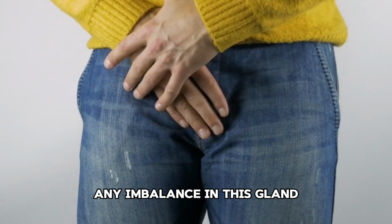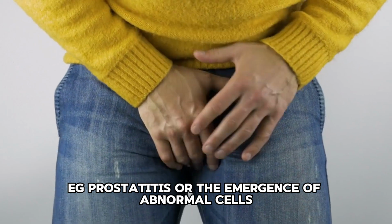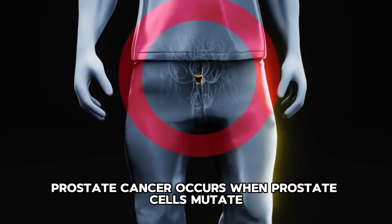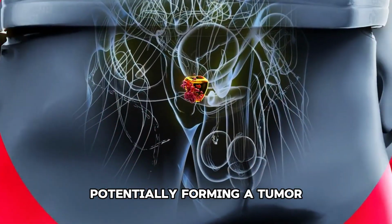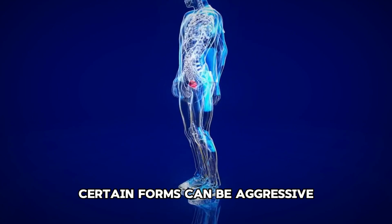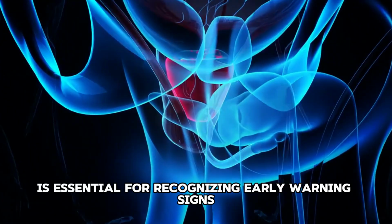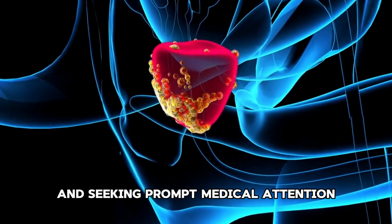Any imbalance in this gland, whether due to inflammation, e.g., prostatitis, or the emergence of abnormal cells, can lead to serious health issues. Prostate cancer occurs when prostate cells mutate and multiply uncontrollably, potentially forming a tumor. While it is often a slow-growing condition, certain forms can be aggressive and may spread to other parts of the body. Understanding the prostate's function and location is essential for recognizing early warning signs and seeking prompt medical attention.